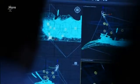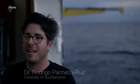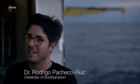Managing the team's state-of-the-art imaging systems is maritime archaeologist Rodrigo Pacheco Ruiz. The Black Sea has never been explored this way. It's virgin territory. There's very, very little archaeology done here. You know, this is the biggest museum in the world, and it's all on the water, so a lot of exciting stuff.